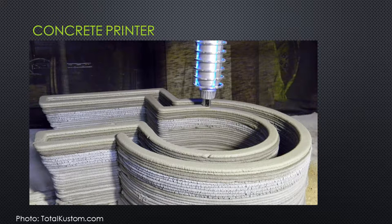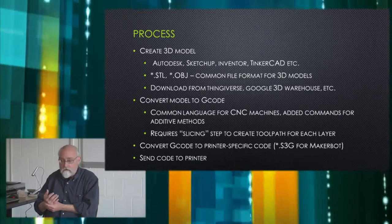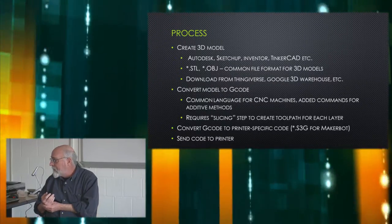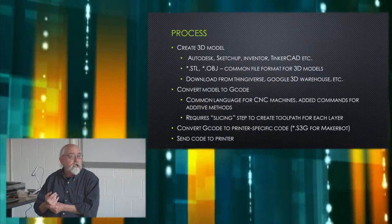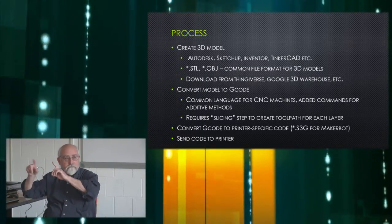So what's the process? First you create a 3D model. You can use Autodesk or SketchUp or Tinkercad or any of a number of software packages that create a standard 3D file. You can download it. There's a whole bunch of places online where you can download things that people have uploaded for free. And then you convert the model to G-code, because the 3D model is a set of XYZ points.